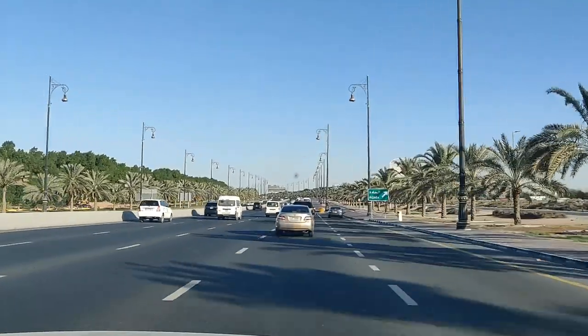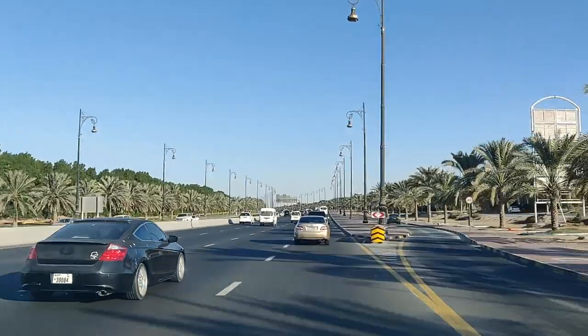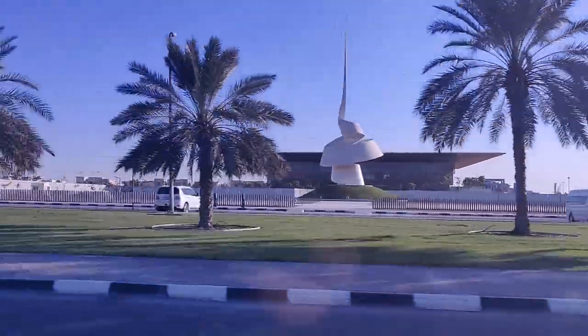So today is Friday 16th October 2020 and there is a newly opened park. So we are going to check it out. It's called Shees Park. So yeah, now let's go check it out.